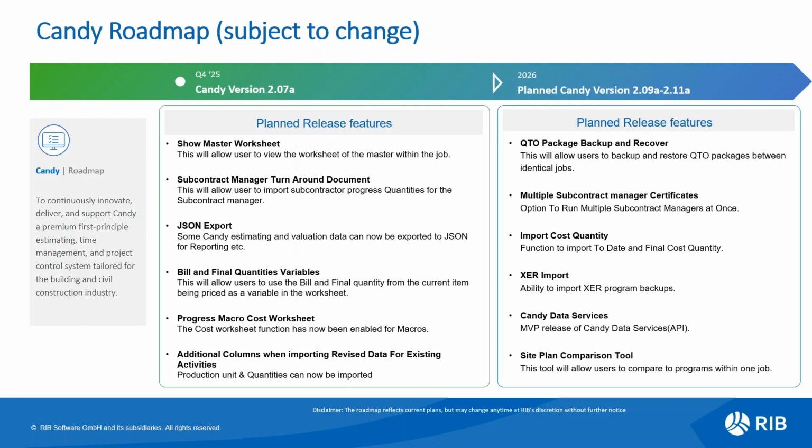Importing our cost quantity. As I alluded to previously, the cost quantity or the final cost quantity, really just promoting more accurate final forecasting, and the ability to import to-date as well as the final cost quantities is being enhanced. The XER import. So this is the ability to import XER program backups. As you know, a lot of third-party applications can export to a certain file extension called an XER. This will allow us to import the programs from those third-party applications.